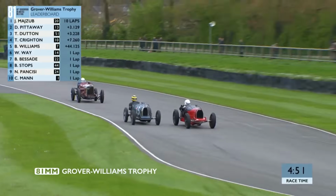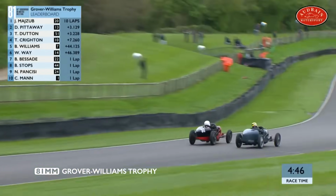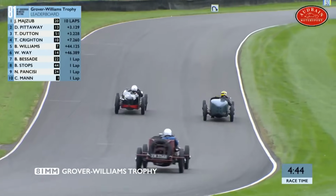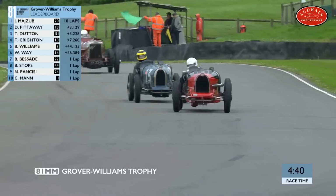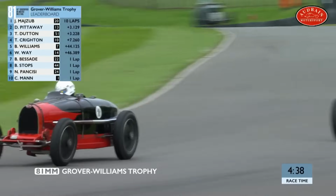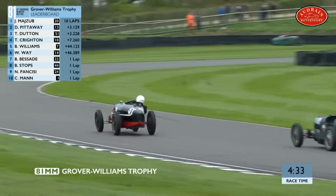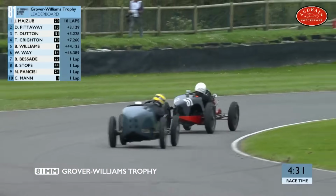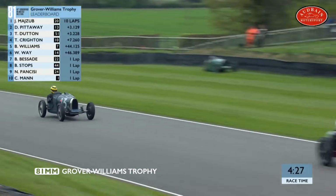Restarted, had a gap, and is already building it. But for Duncan Pitaway and Timothy Dutton, swapping places early doors as they battle it out. Timothy Dutton in the number 51, trying to carve his way back through Duncan Pitaway, or keep Pitaway behind this time around. Timothy Dutton, who started down, missed race in third, now up into second place with the Bugatti Type 35B, and Duncan Pitaway slotting in behind in third.